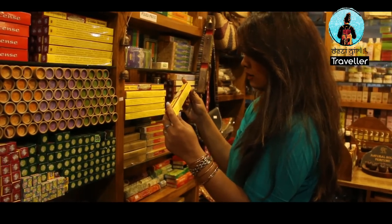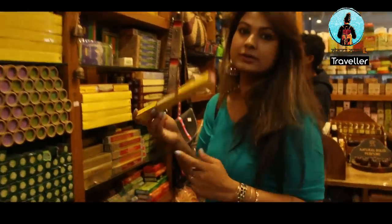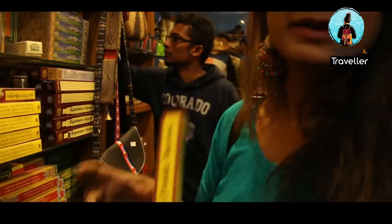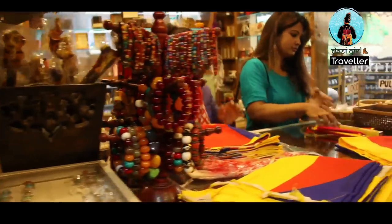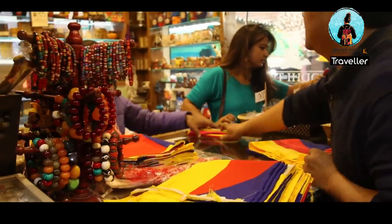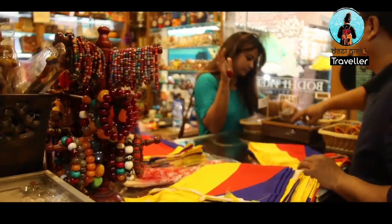Tibetan incense, purely hand prepared from highly flavored herbs and other precious substances. Smells divine. I think I'm gonna pick this one. Give me these two. Oh, this one is for 50 rupees. Yes. And these?